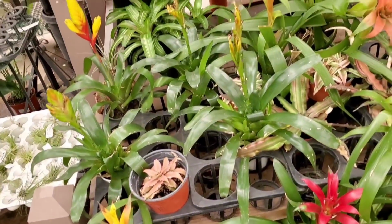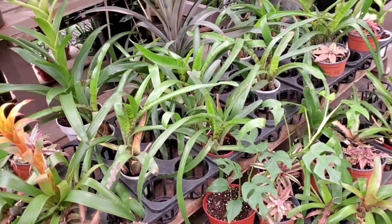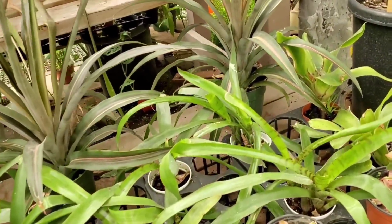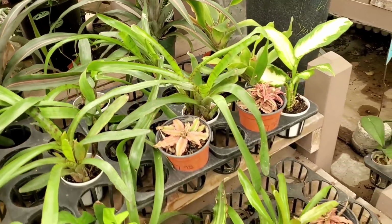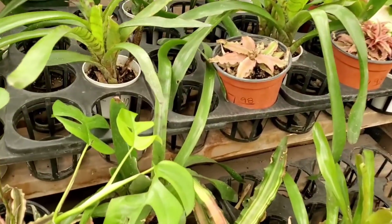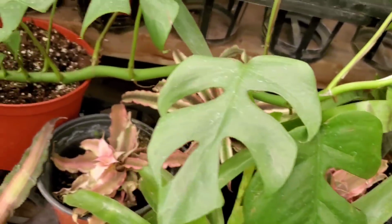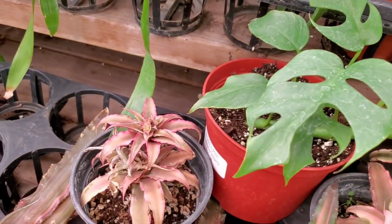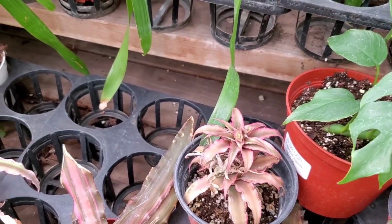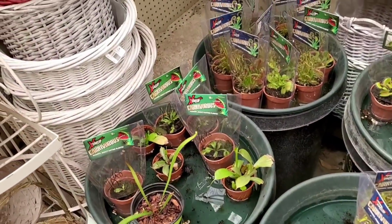Got more bromeliad types right here. These coral colored plants are really cool looking. I'm not sure what they are, but they're $7.98.